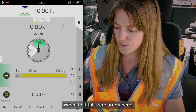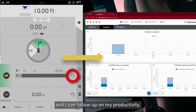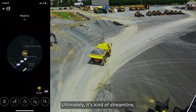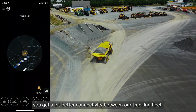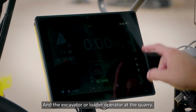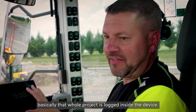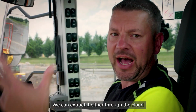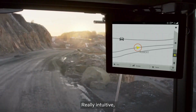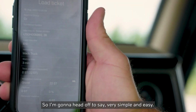When I hit this 0 arrow here, the data gets sent to the portal and I can follow up on my productivity. Ultimately, this kind of app streamlines things. We get a lot better connectivity between our trucking fleet and the excavator or loader operator at the quarry. We select those trucks that come in, load them. Basically, that whole project is logged inside the device. We can extract it either through the cloud or through a USB to give to the customer. Really check this function out. Really intuitive, excellent system. You won't be disappointed. So I'm going to head off the site. Very simple and easy.